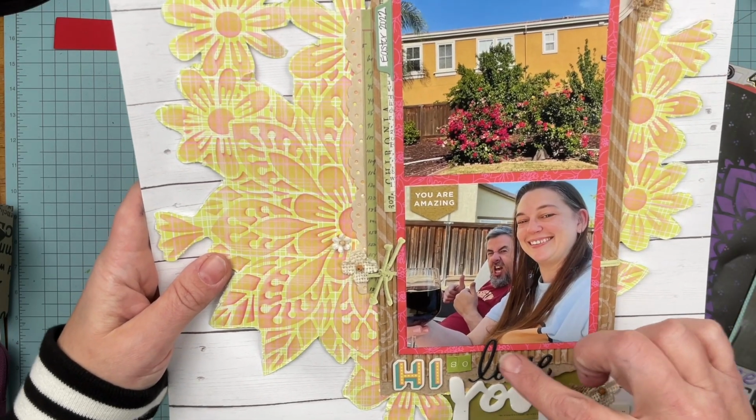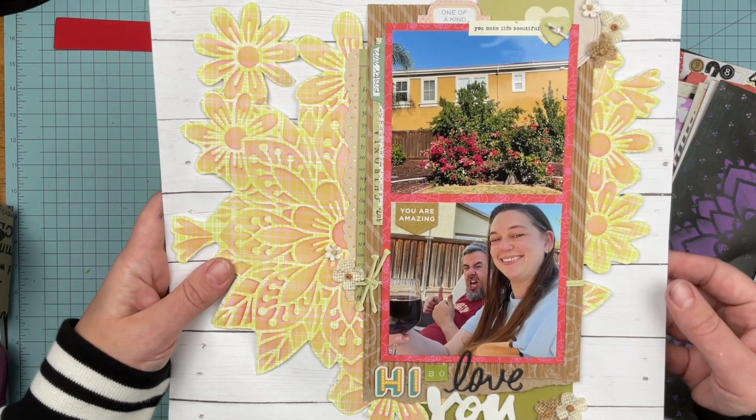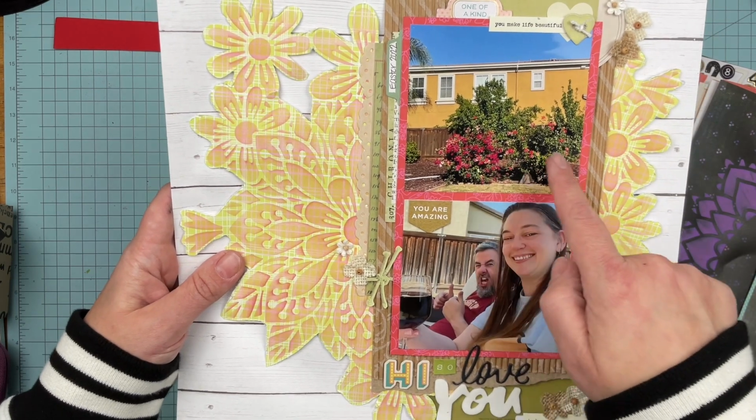This was Easter. Christopher and I were home alone. None of the kids made it home for Easter this year. Easter 2022. This was in California, and these were the rose bushes.